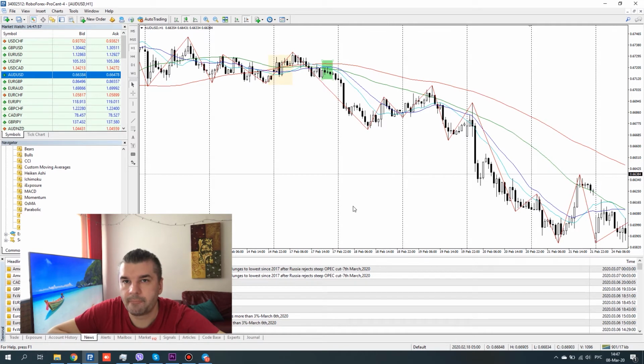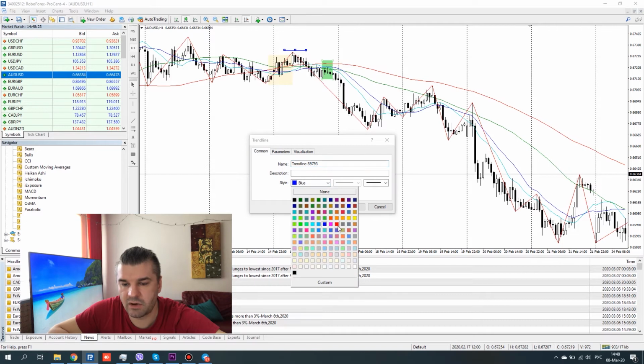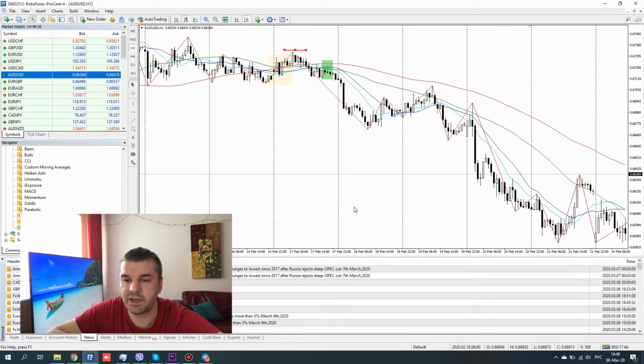And now what? We need to set the stop loss and the take profit. As I said, the stop loss needs to be above the last zigzag. The last zigzag is here, so the stop loss will be set here, and let's color it red, because it's a stop loss, because it's critical. The entry point will be now, and the take profit will be 2 times the stop loss.